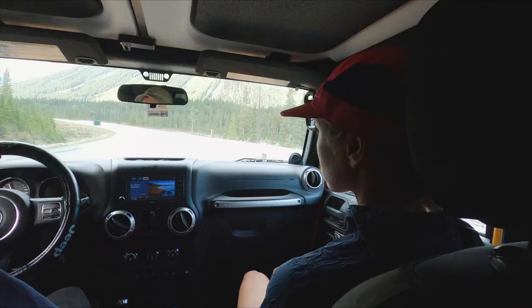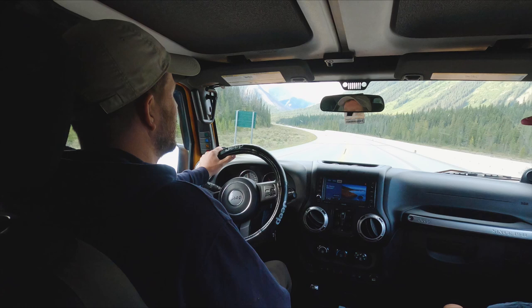Oh, got the GoPro. But lucky for us, a friend was in the area who offered to drive us from where we dropped off our car back to the start of the trail.